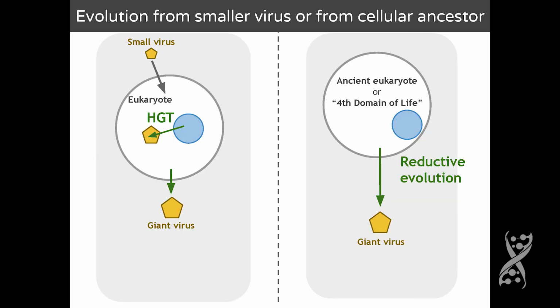And this finding gave rise to two different hypotheses of how giant viruses might have evolved. So we see here on the left the first scenario in which we start with a rather small virus which infects its eukaryotic host, and then keeps taking up genetic material from the host through horizontal gene transfer. And this genetic material can also come from digested food, what the host takes up in addition. And over long periods of time, this process increases the size of the viral genome, and we end up with a giant virus.